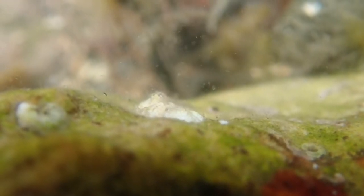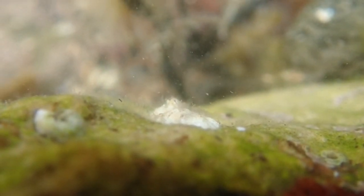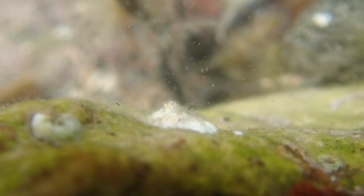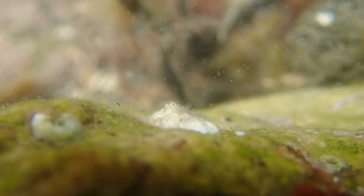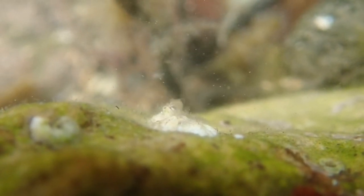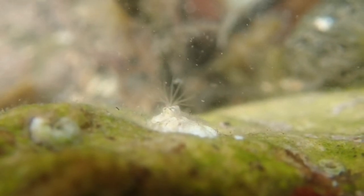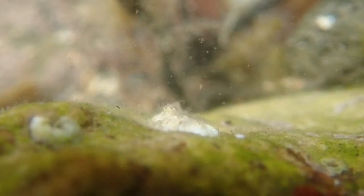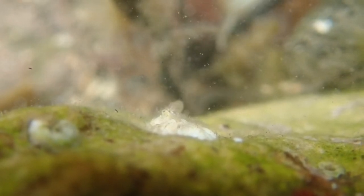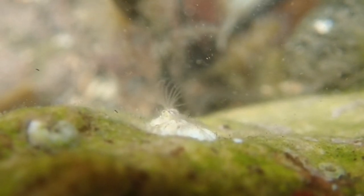Something that doesn't move quite as jumpy as that shrimp are barnacles, but what is fabulous is when you do see them moving, you see them feeding. You can see the little particles in the water there that it's trying to catch with its tentacles. They're called cirri, and he will try and get them out of the water, just like that bit there, you can see that go in, and that's how they feed. It's absolutely fascinating and really, really clever.